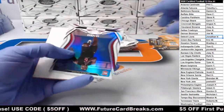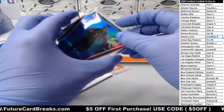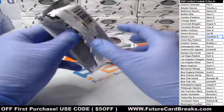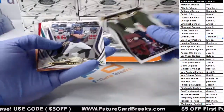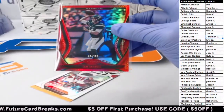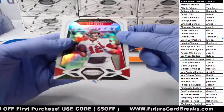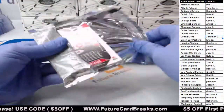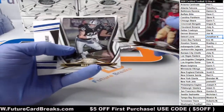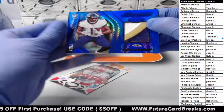Brady base. Falcons Marlon Davidson. Falcons have a player that never signed on their checklist. Sam Darnold, $299. Brady insert. Pull what? Crosby's got autos. His stuff is hot. Duvernay, nice patch to $299 for the Ravens.